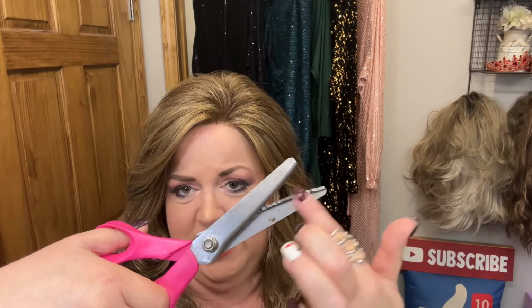Now, if I get a wig and the lace is just a little bit longer, like maybe a quarter of an inch or a half of an inch, and it doesn't quite blend in with my skin, then I actually take pinking shears, so we have the jagged edge, and I trim the lace all the way up to just about the hairline. And then when I put it on, it just blends in, no problem.